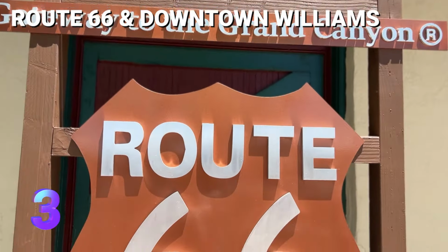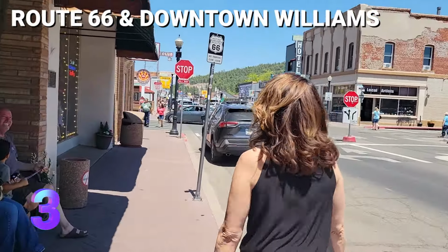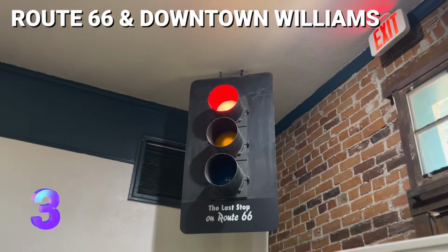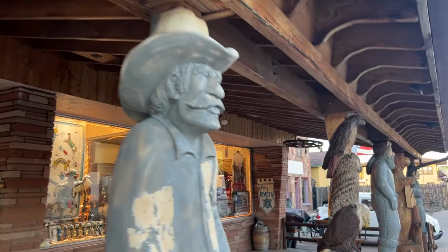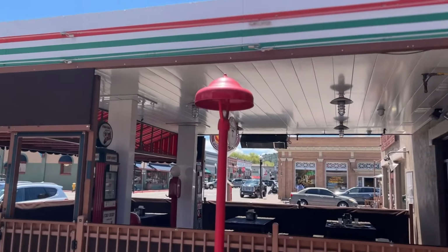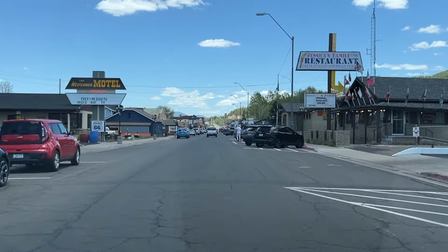And number 3 on the list is Route 66 and historic downtown Williams. You can explore a really cool little section of Route 66. Everybody loves Route 66. Really charming downtown. You've got preserved historic buildings, lots of shops, coffee shops, restaurants, and classic motels and bars too. They're neat.